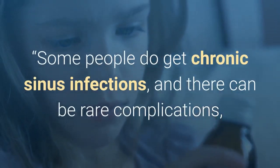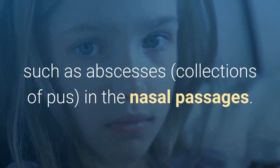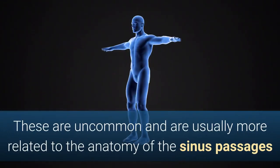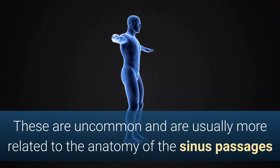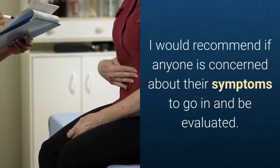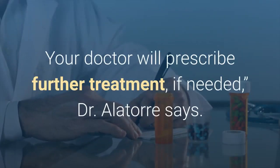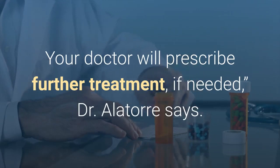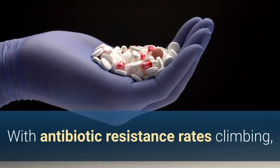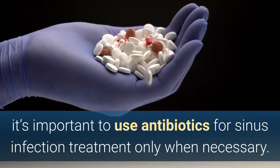Some people do get chronic sinus infections, and there can be rare complications, such as abscesses, collections of pus, in the nasal passages. These are uncommon and are usually more related to the anatomy of the sinus passages than putting off treatment. I would recommend if anyone is concerned about their symptoms to go in and be evaluated. Your doctor will prescribe further treatment, if needed. Dr. Alatorre says. With antibiotic resistance rates climbing, it's important to use antibiotics for sinus infection treatment only when necessary.